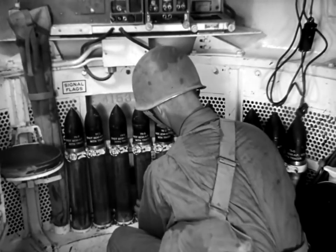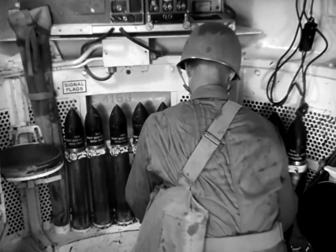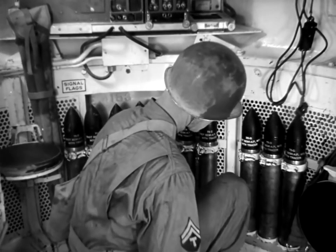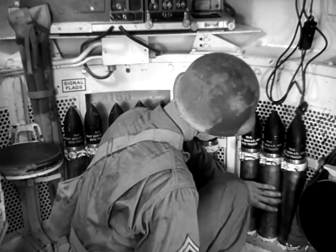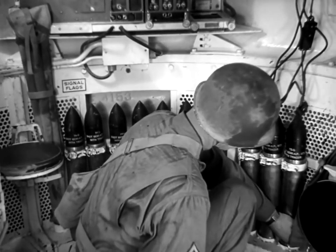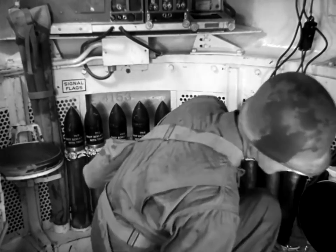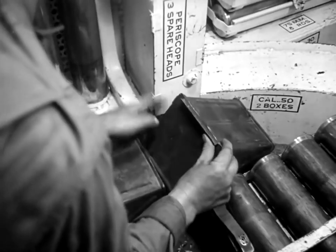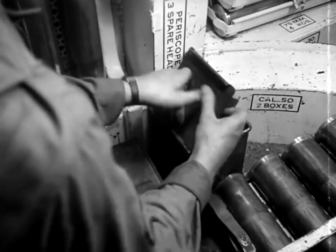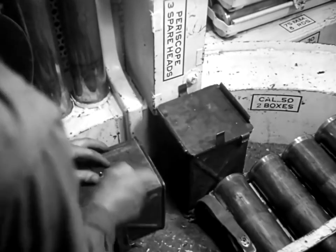Your large caliber gun isn't much use without shells. Make sure you have your full quota. Just one shell may decide whether you live or die. And be sure your ammunition is clean and undented. Machine gun ammunition is just as important. Someone may have slipped up. Look it over. Make sure.